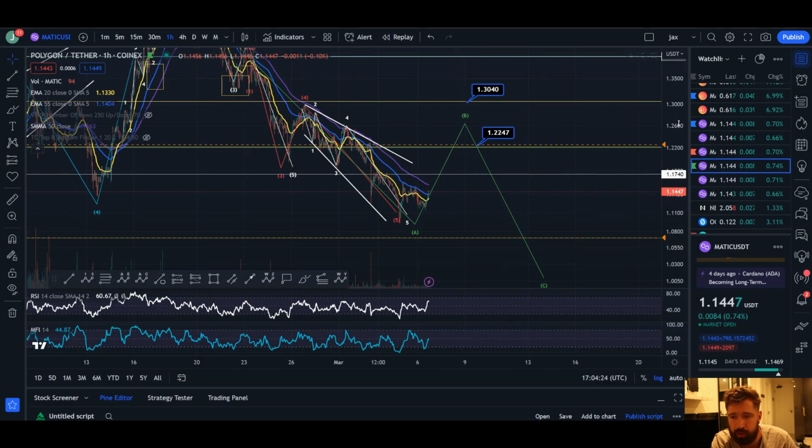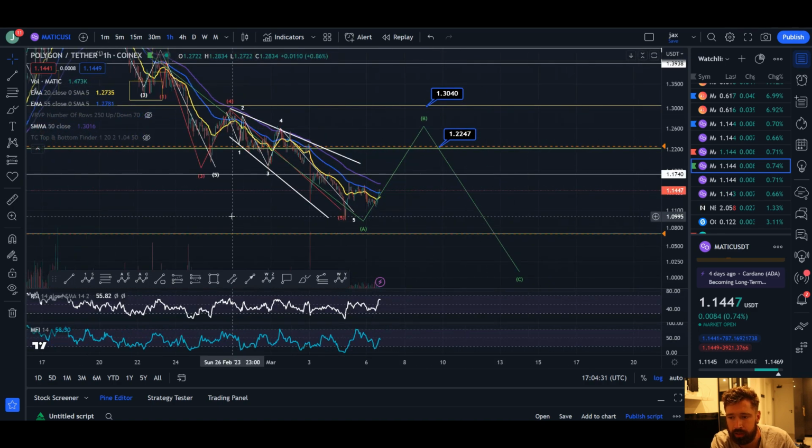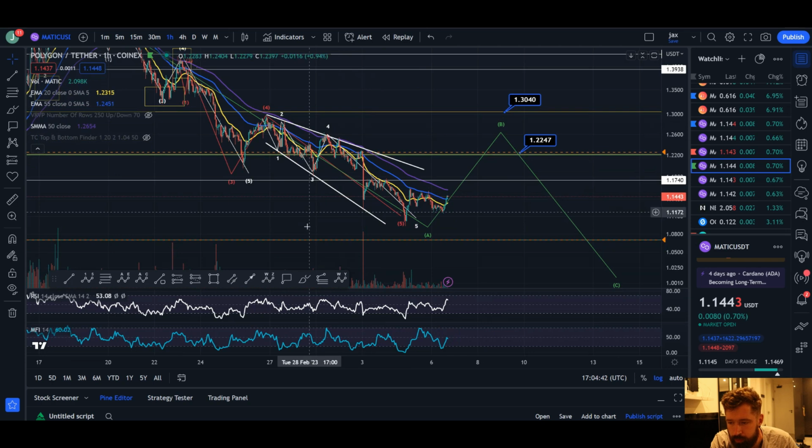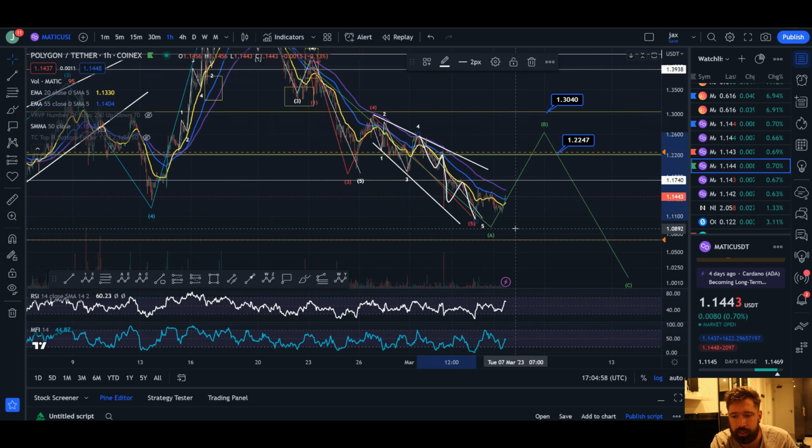So let's hop to the charts. So we've been looking for that wave B for Matic. It does look like we've completed an ending diagonal wave 5. You can see here from the wave 4, we have a nice wave 1 down. There's your wave 2 pullback, wave 3, wave 4, wave 5. So you may be looking to now come up in that wave B. That could take you all the way up in between about $1.22 to $1.30 before seeing continuation to the downside.